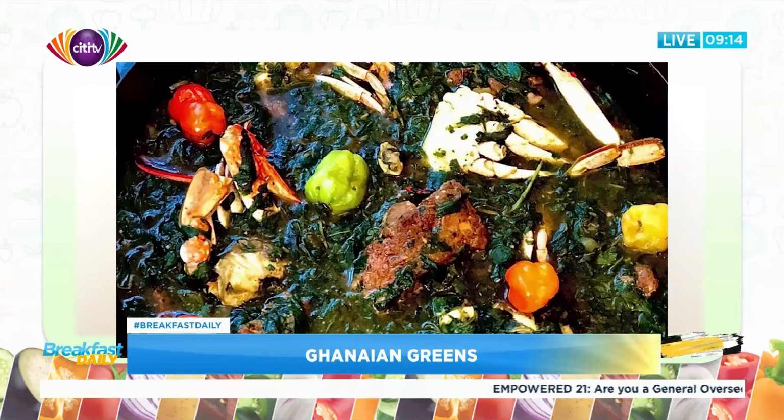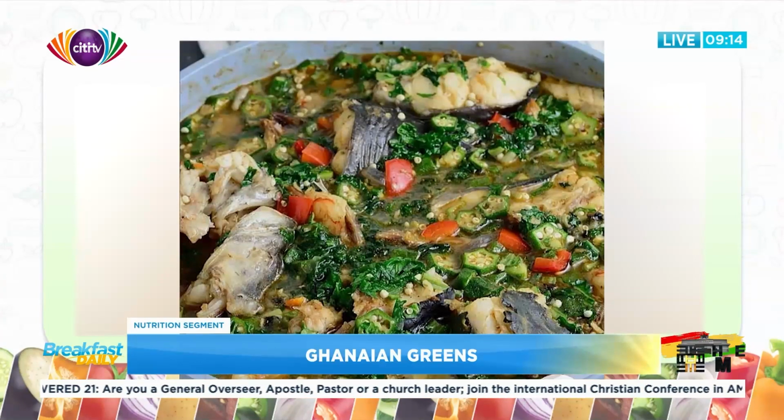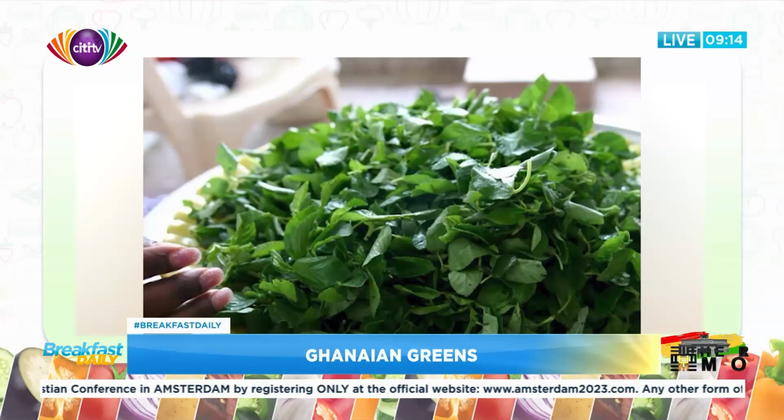Yes. So the jute leaf also has the same, but that one has more vitamin A than the others, and studies have shown that it's also a good source of omega-3. I'm sure some people take omega-3 pills just for the benefits it gives to the brain and the fact that it protects you from inflammation, etc. We get all these from our greens. So talking about the nutritional benefits of greens, it's an ending.